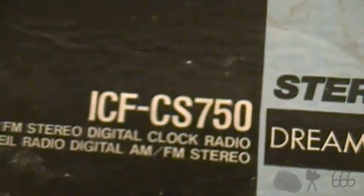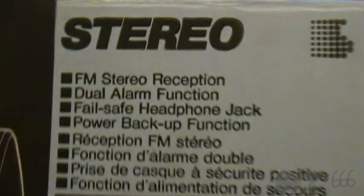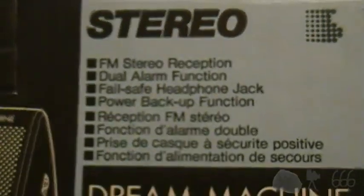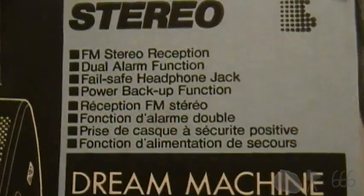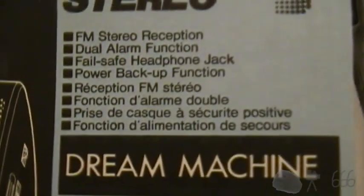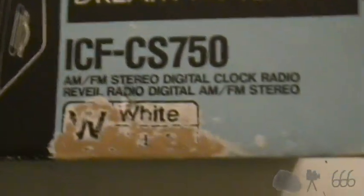We have a Sony Stereo Dream Machine, model ICF-CS750, AM/FM stereo digital clock radio. FM stereo reception, dual alarm function, fail-safe headphone jack, power backup function, and of course the rest of it's in French. This is the white model, made in Malaysia of all places.